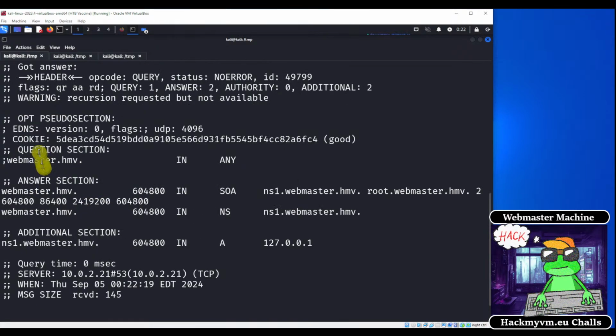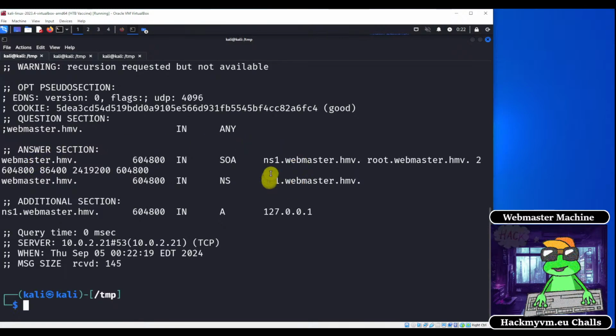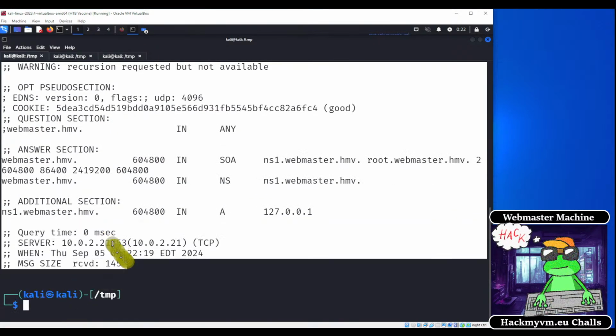Okay, so we've got the opt pseudosection, ns1.webmaster.hmv, root.webmaster.hmv. Okay, so I don't deal with DNS, so I'm going to ask ChatGPT how it interprets this information right here.